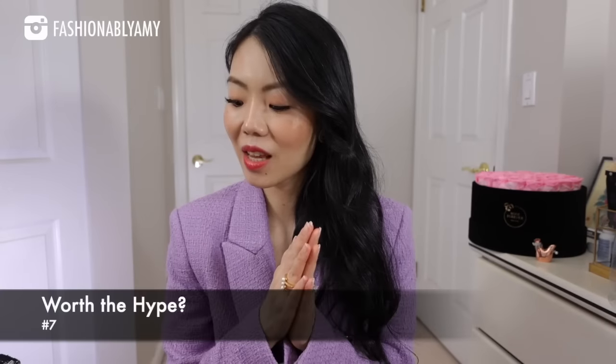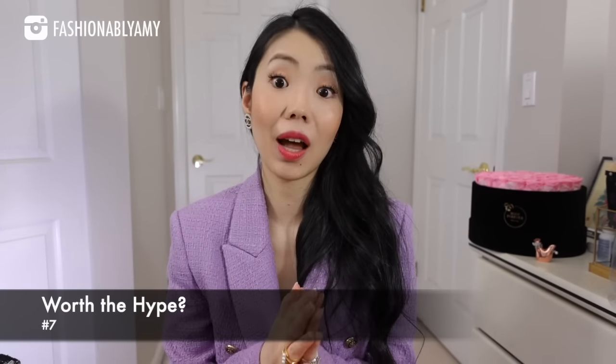Okay, up next is the bag that is worth the hype. The one that definitely comes to mind is the Chanel 19. I feel like this bag, even the Gabrielle is also one of them, but especially this bag, I don't know why there is so much either love or hate, but I feel like there's more love for this one than the Gabrielle.